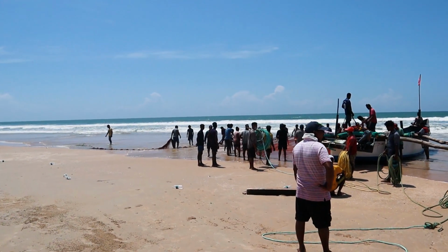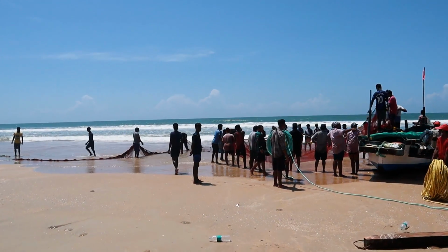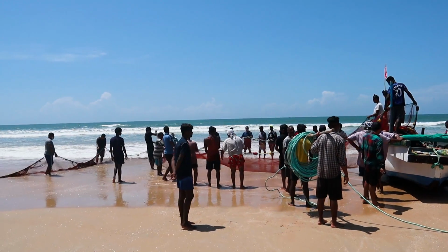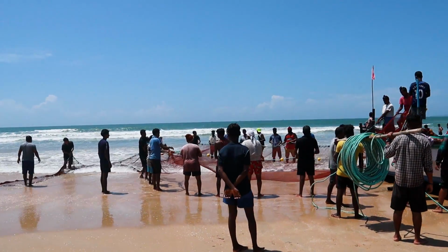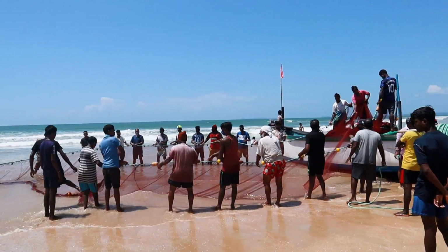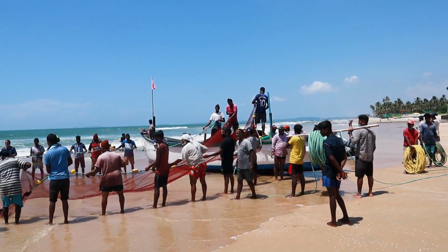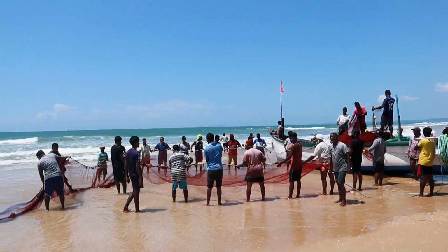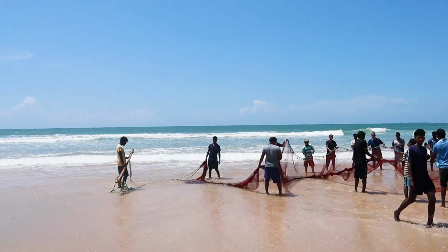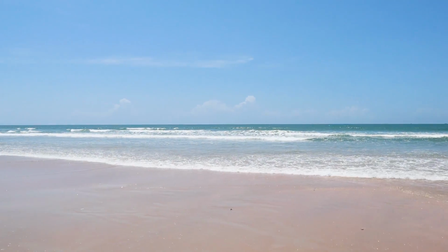So this is how they fish here. So I think they're cleaning the nets. These are the local fishermen of Goa here, and we have, of course, people from all other states coming to work for them and help them with the fishing.